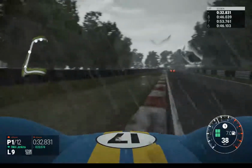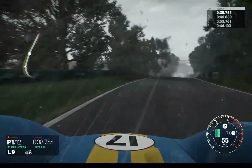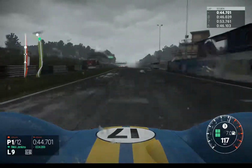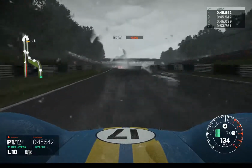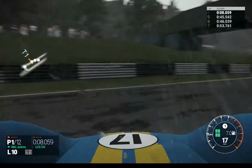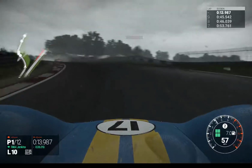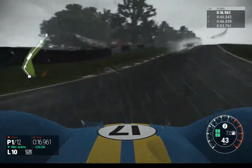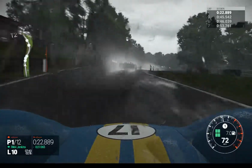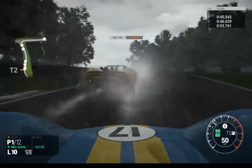Oh, this is nearly lap 10. 45.5. Oh dear, that's not going to go well. I honestly thought that was going to just be barreling off down the escape road there. Come on, get back on the line. Boing. Yeah, it's here that the bots are just very, very slow. Oh dear, that was too much to the inside there.